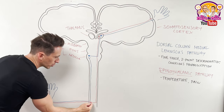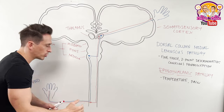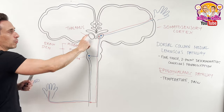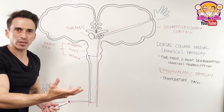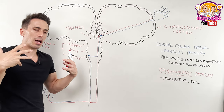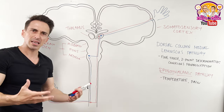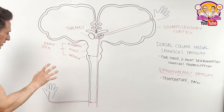So again, still a three neuron chain. First neuron synapses with the second neuron, which decussates immediately, or at around the level at which it enters, and then ascends up, synapses at the thalamus, and then goes to the area mapped to the hand. It also throws it off to other areas like the hypothalamus, the amygdala, and so forth, so that you have those other experiences associated with pain, like being wide awake, having a negative emotional experience, and so forth. But let's just focus on this conscious experience here.